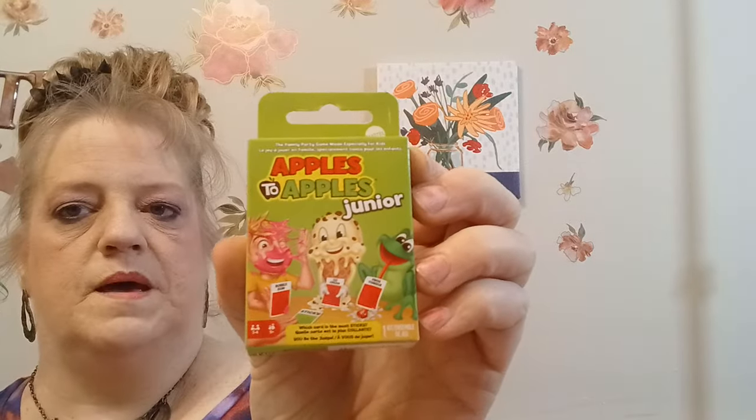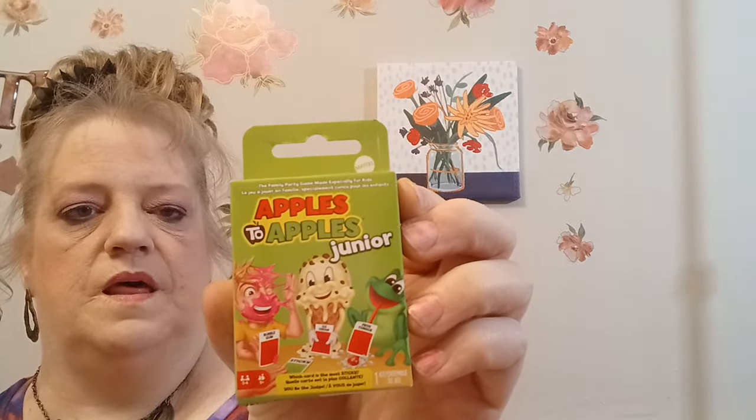So, they had the game Apples to Apples Jr. That's a fun game from back when my kids were little. Hopefully they'll like that. I don't know if it says ages on there or not. I don't see it and I don't have my glasses on, so I don't know. And it's by Mattel. Looks like that. All right. What else we got in here?